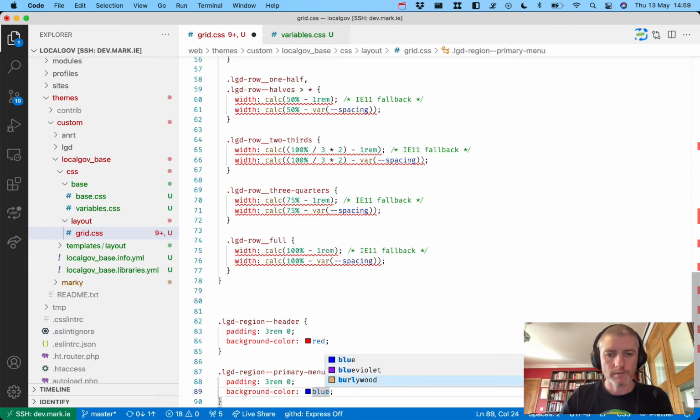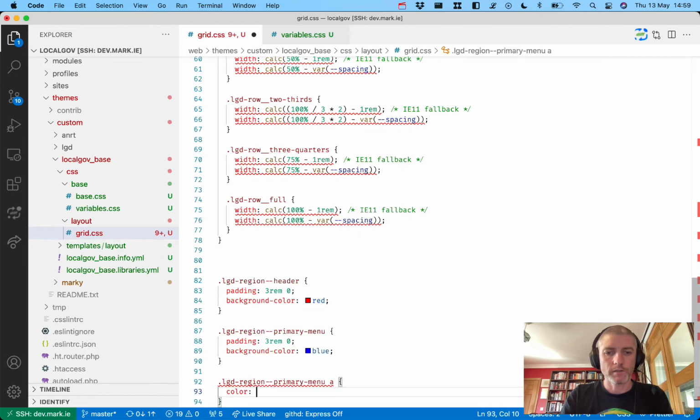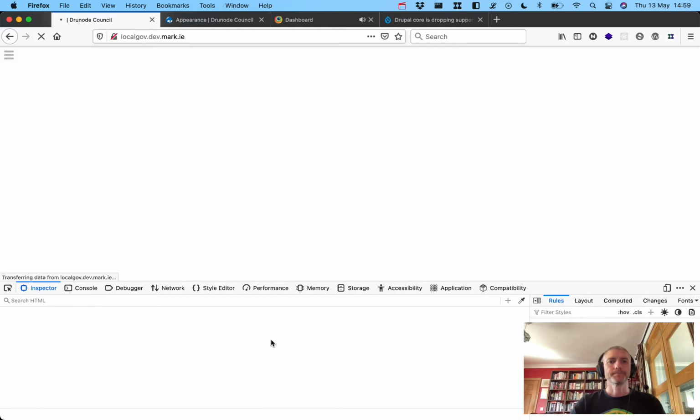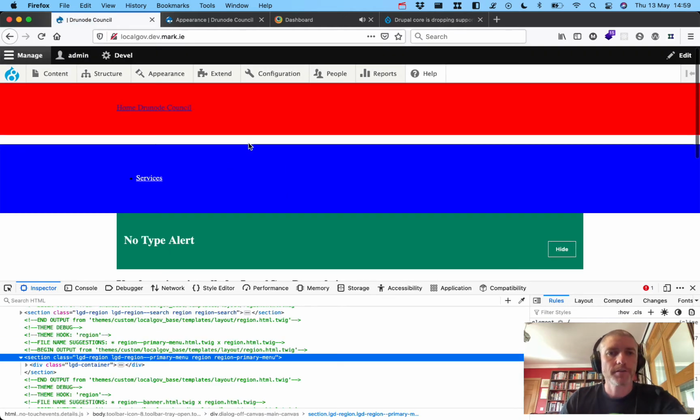And any links that are inside that, we'll say they have a color of white. So this looks good. Now we've got two different regions to look at here.